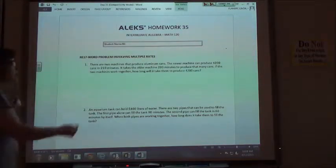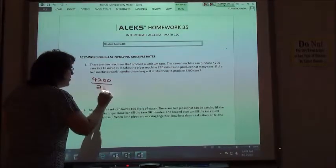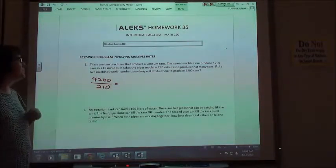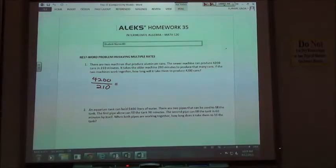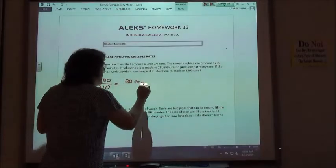The new machine produces 4,200 cans in 210 minutes. So if you divide 4,200 by 210, you figure out how many cans that machine does each minute. So if you divide that, you get 20. So this one's producing 20 cans every minute.